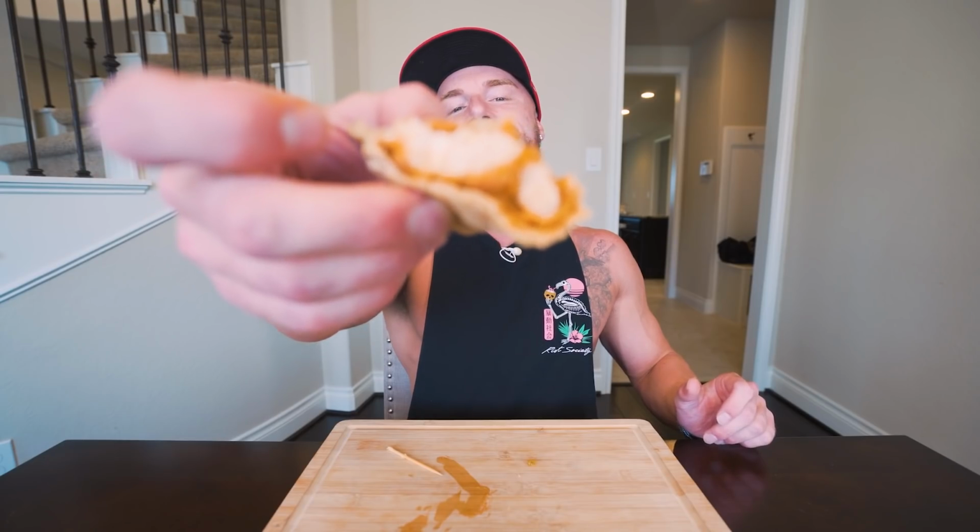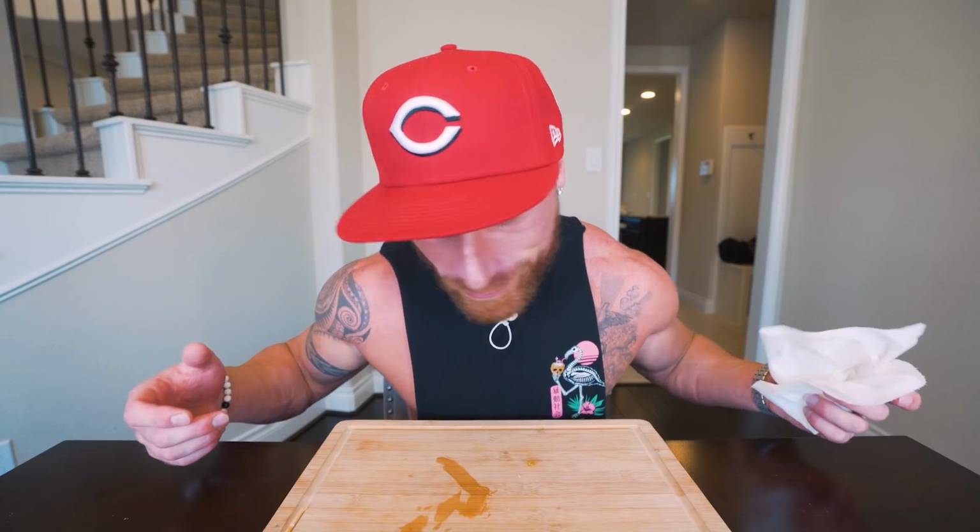And just like that, ladies and gentlemen, we are down to the final bite. Let's go. That, ladies and gentlemen, is a showstopper of a recipe. 10 out of 10, 11 out of 10 in my book. You get a little bit of everything in there. The fried chicken, it's a taco. You get the sauce, you get a little bit of heat, and the macros are perfect. Hey, man, doesn't get much better than that.